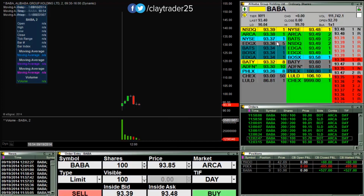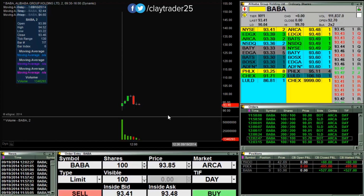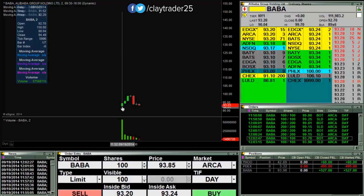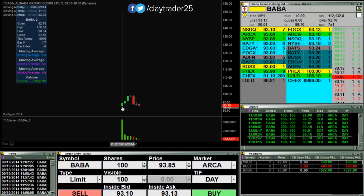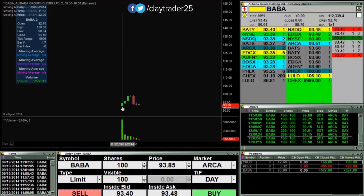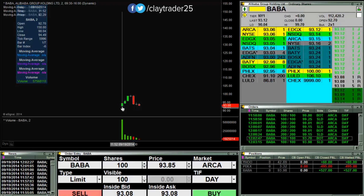Okay, 93.20 approaching. Like I said, if that falls, then I would expect another floodgate to open back up. Here it comes. It is broken, so let's see if this does indeed get nasty here. 93 will be the next big area of support.